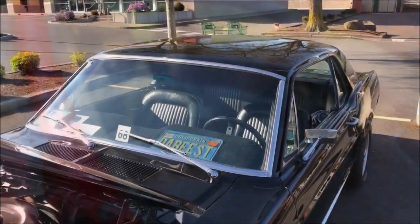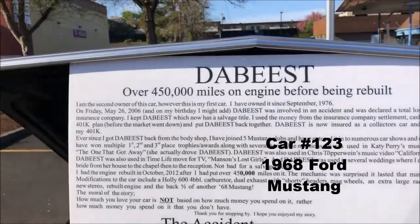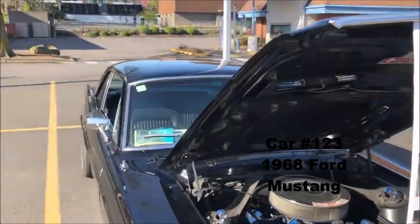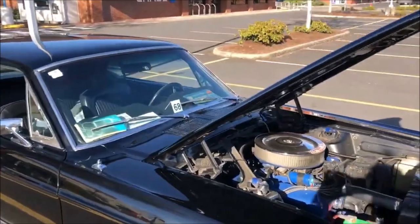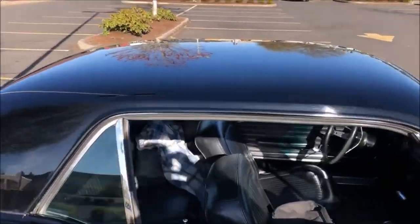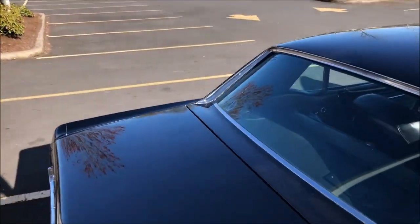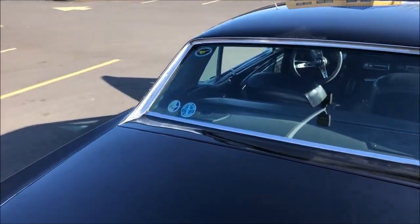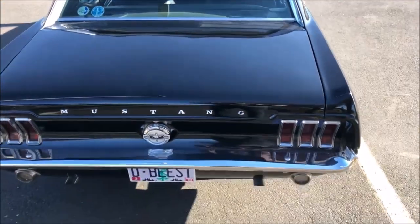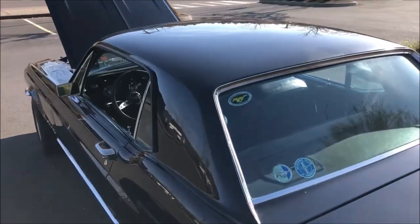Jim Foster from Eugene, Oregon, and this is my car, the Beast, a '68 Ford Mustang Coupe that I've owned since September 1976. It has over 600,000 miles on it. It is my first car, and it has been used in numerous music videos as well as a movie for TV and several weddings. The most notable music video is the one by Katy Perry, The One That Got Away. Thank you very much for watching this video, and I hope you have a very nice day.